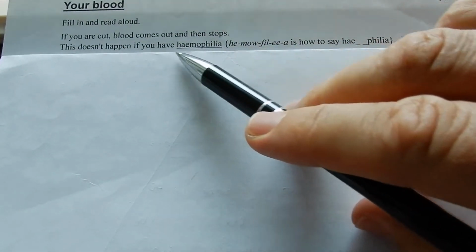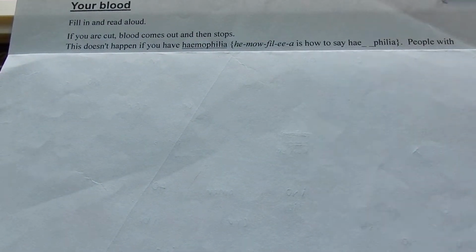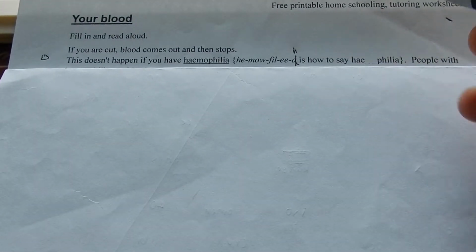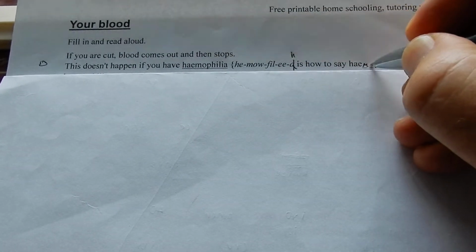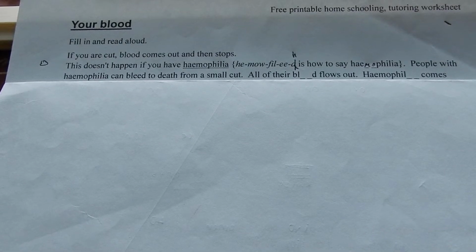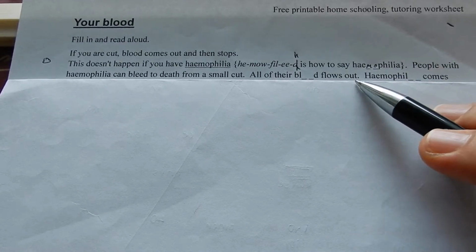Your blood. If you are cut, blood comes out and then stops. This doesn't happen if you have haemophilia. Haemophilia. Oh, I think an H would be a good idea there. That is how to say haemophilia. People with haemophilia can bleed to death from a small cut. All of their blood flows out.